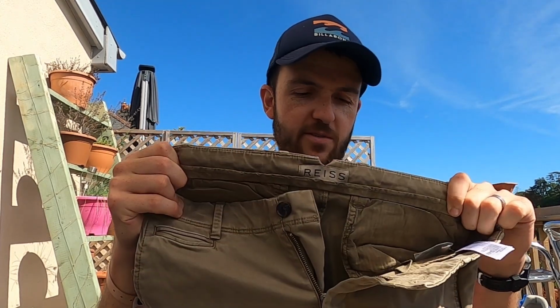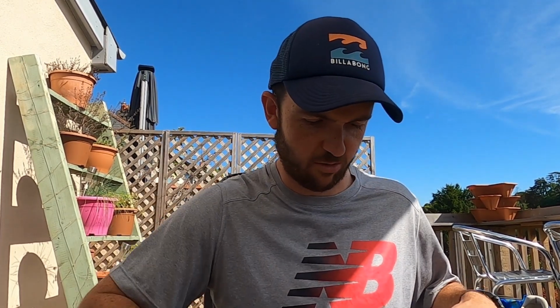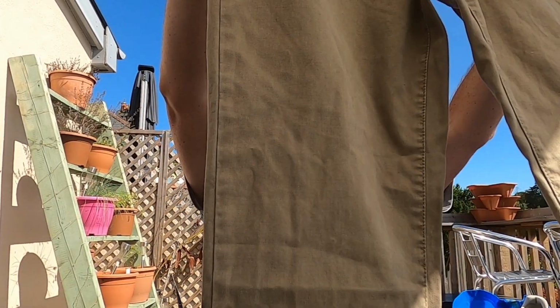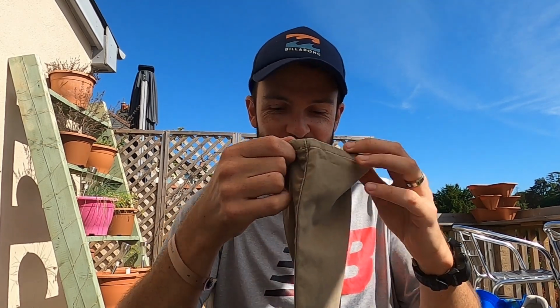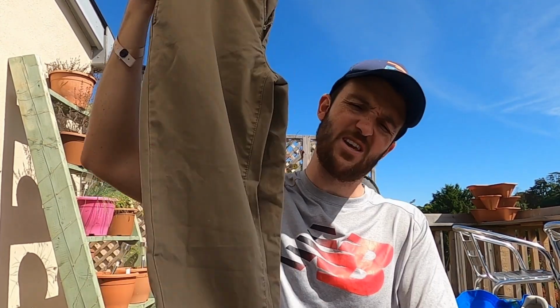I only paid £2.50 for these, and they are in lovely condition, so I thought we'll give them a go. Obviously missing buttons, but that's not a problem. What else can I say? They're a nice cream colour, haven't been taken up, which has been my downfall the last couple of weeks. I don't know how much they're going to go for. Should we say 20 quid? Maybe 20 quid if I can iron them and get them looking good. Maybe a bit less, but from £2.50, just to see how they do, I'm not too worried, to be honest.